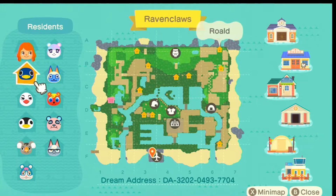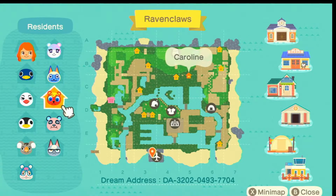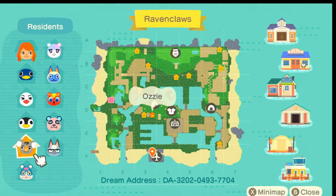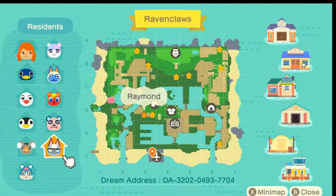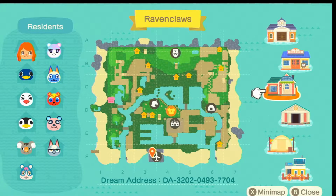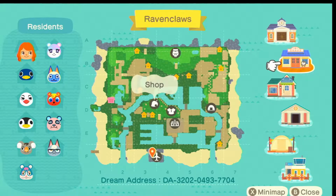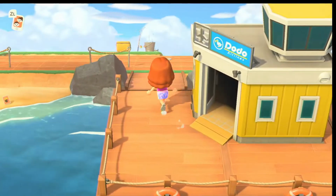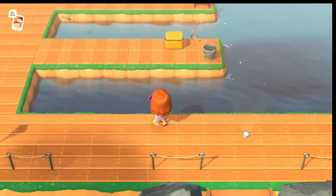I have Judy, Mitzi, Roald, Piper, Caroline, Chow, Aurora, Ozzy, Raymond, and Rodney. And then you can see now where parts of the island are located. And here we go. So essentially it looks like a port.